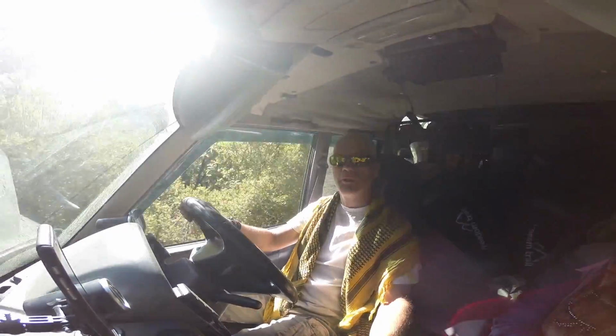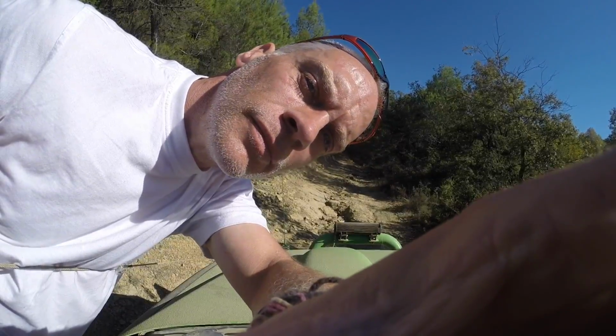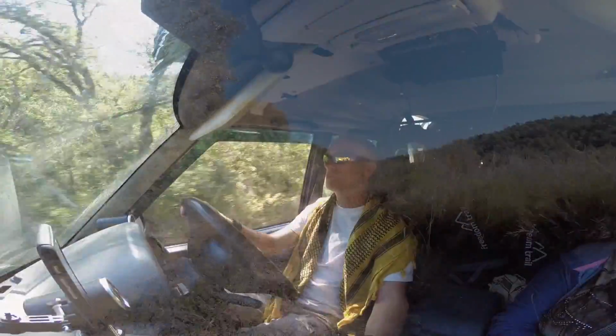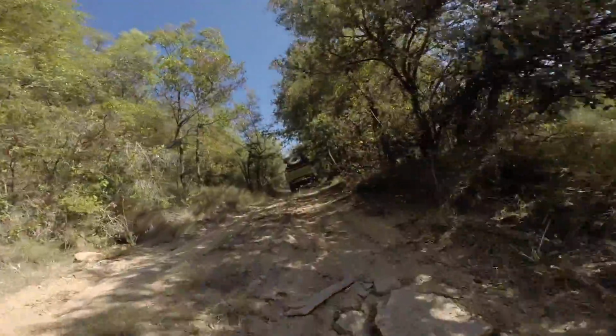Rename this route Marfa's route, because he's now leading this convoy, and it's actually a really good route. It's not too taxing, but it's got some nice sort of off camber angles on it and stuff, which is always fun in trucks this size.